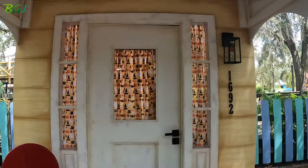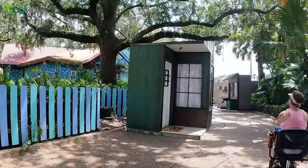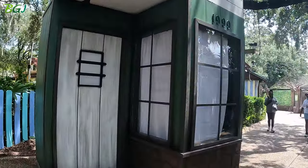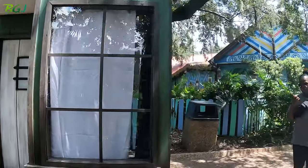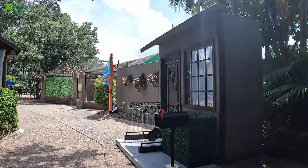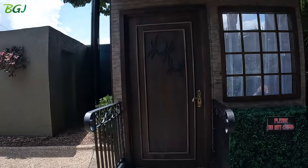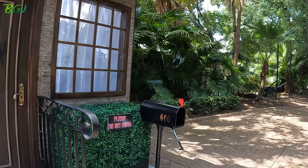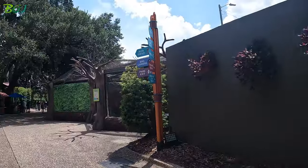Oh, that's a cute house. Oh, look at that, I like this house. I like this house a lot. Oh, now this is cute, with the spiders on the door? Oh, you see what the address is on the mailbox? 666. Okay, might not be a good house.